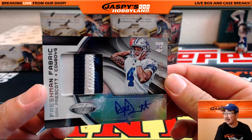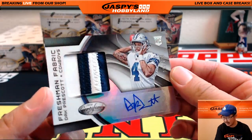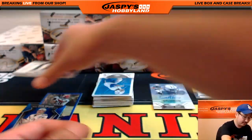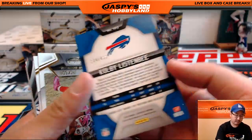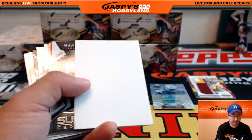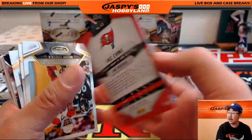Nice Dak Prescott. Two-color patch and autograph, 85 out of 299, Dallas Cowboys, with the Dak Prescott. 154 out of 499. Troy Aikman. Marshawn Lynch, Sunday certified. Mike Evans out of 225.